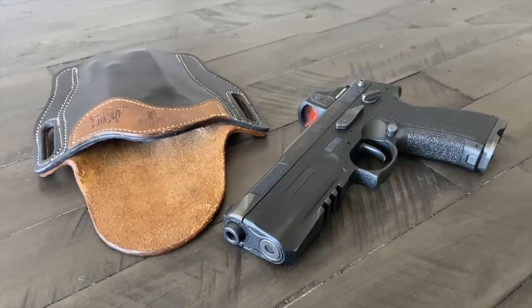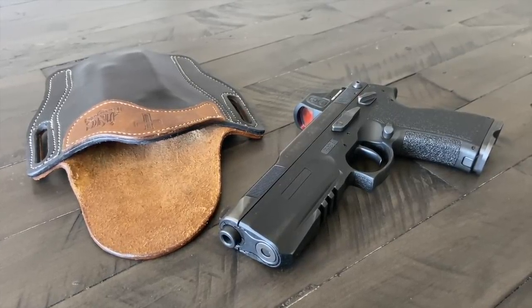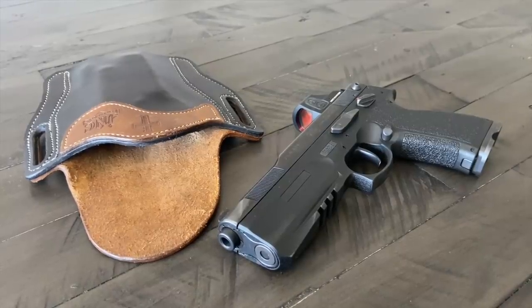But this outside the waistband is again, it's my favorite way to carry. I can carry any full-size gun comfortably all day long. If you have a suit coat, it's just, in my opinion, the best way to carry. If it's becoming more difficult to carry, suddenly you're in a t-shirt or shorts or something like that, there's other ways. But those are my 5 favorite ways.